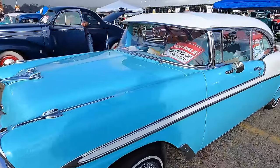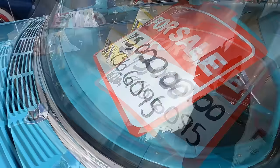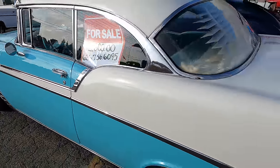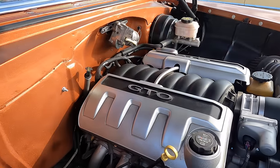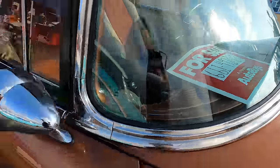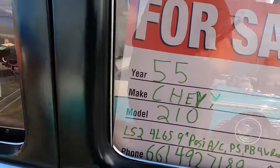It's a '56 Bel Air, $35,000. And a '55 two-door wagon, LS, $46,000.